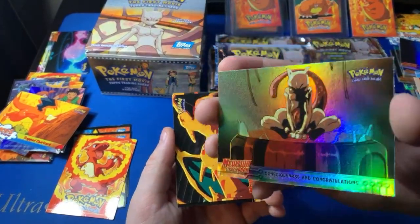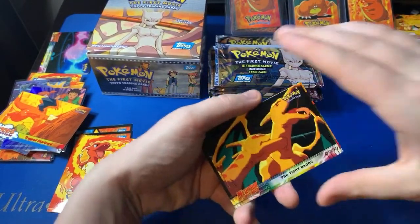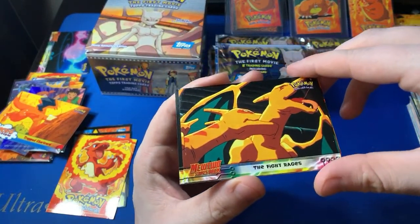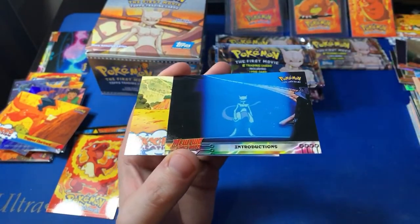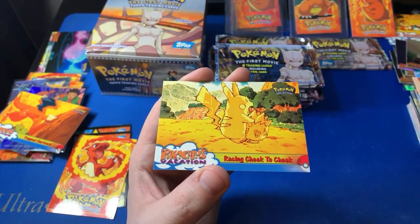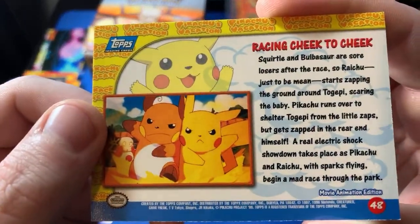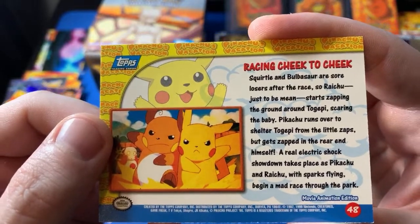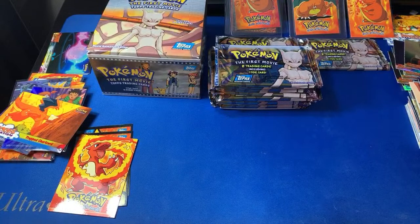That Zard is on a bulk. Ooh, nice. Consciousness and congratulations is our holo. And we got another Charizard biting a Charizard. The fight rages. Introductions and racing cheek to cheek, which I think is another Pika Blue card. Well, maybe not. That Zard was the... Hell yeah.